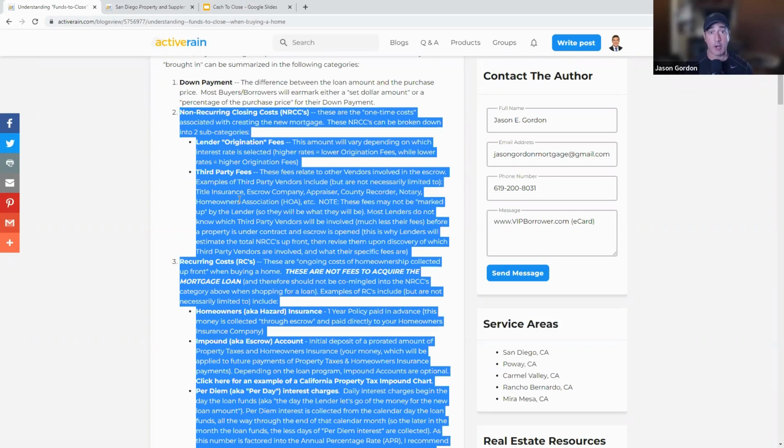So in this example, if we have $100,000 of cash to close, $93,000 of it was the down payment. The remaining $7,000 consists of the non-recurring and recurring costs. Your credit could not be more than $7,000. So if you negotiated, let's say, an $8,000 credit, you cannot use that extra $1,000 because that extra $1,000 would be infringing on your down payment. Now, there are some creative ways we can use that $1,000. Maybe we add that to the origination fee and lower your interest rate. But just know that the total amount of creditable numbers are solely the non-recurring closing cost and the recurring cost.